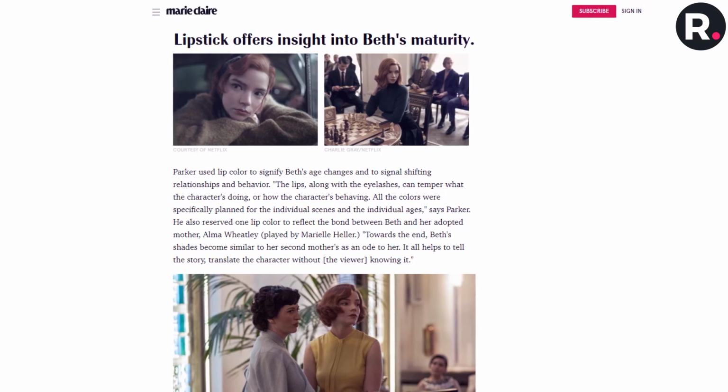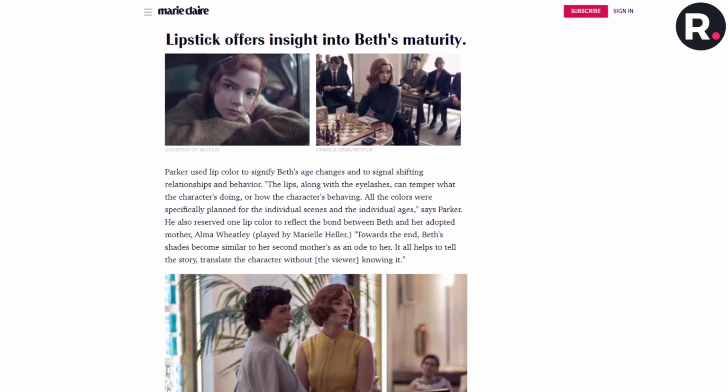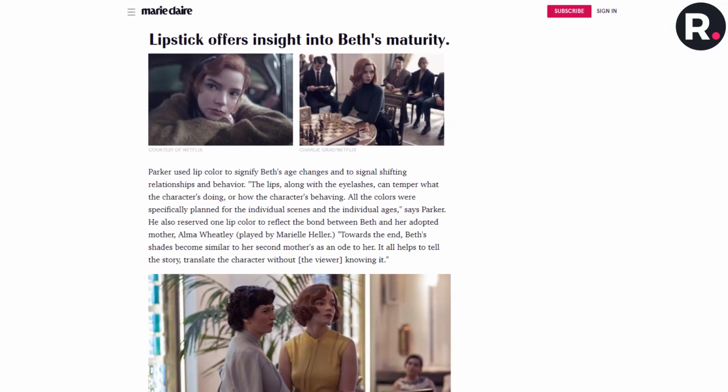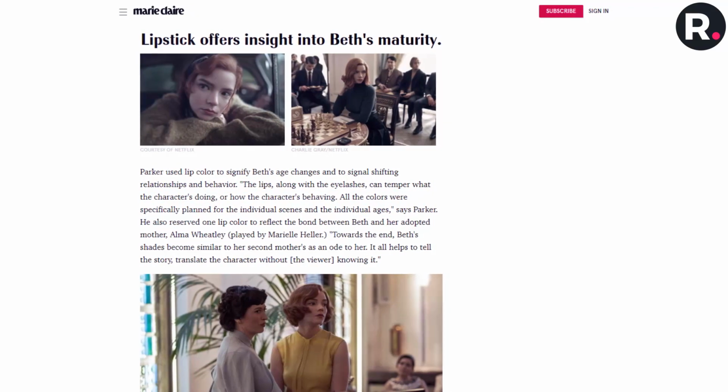Makeup and hair designer Daniel Parker elaborated, saying, "The lips, along with the eyelashes, can temper what the character's doing or how the character's behaving." Towards the end, Beth's shades become similar to her second mother's as an ode to her.